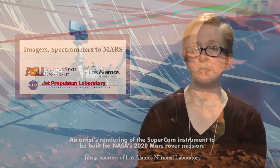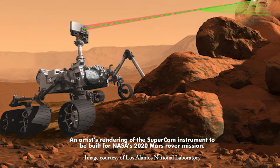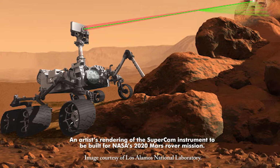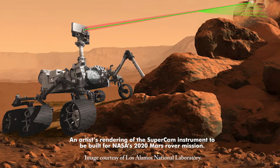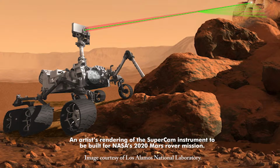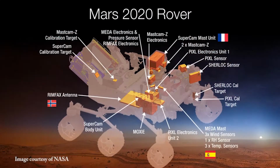Imaging and spectroscopy equipment will join an unmanned NASA rover on Mars in 2020, allowing scientists to explore the red planet in unprecedented detail. Arizona State University will provide the Mastcam-Z camera system with panoramic and stereoscopic imaging. Scientists hope to piece together the geological history of the rover's landing site. A supercam, now in development at Los Alamos National Laboratory in New Mexico, will provide imaging, chemical composition, and mineralogy analysis. NASA's Jet Propulsion Laboratory in California is set to provide a UV spectrometer called SHERLOC, or Scanning Habitable Environments with Raman and Luminescence for Organics and Chemicals. This device will examine fine-scale mineralogy and organic compounds.